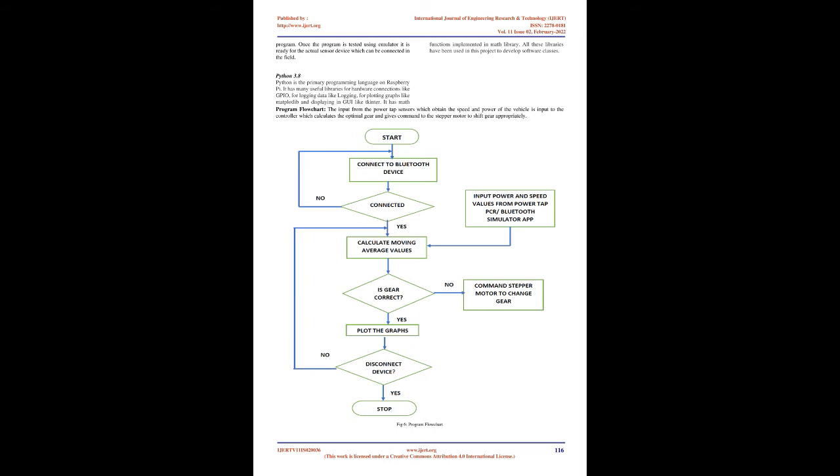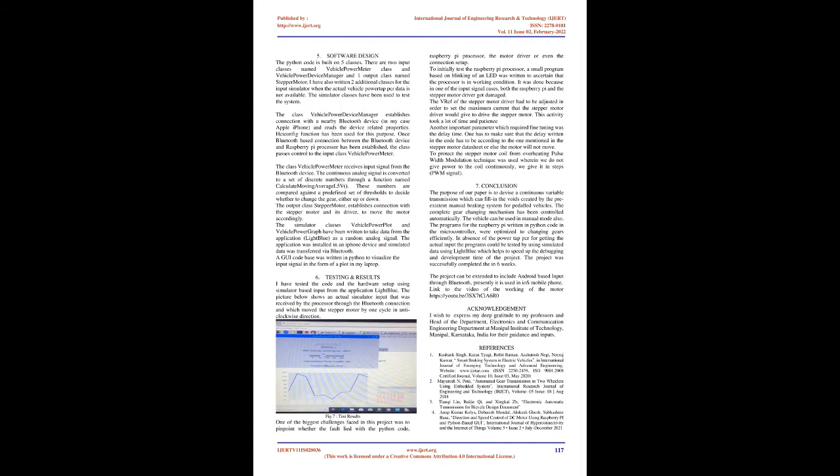LightBlue app. This app, a BLE development tool, can be used to connect to all devices that use Bluetooth Low Energy. LightBlue allows the user to test and simulate Bluetooth Low Energy devices. Testing devices is done in central mode, where the user can scan and connect to any nearby devices. Simulating devices sets the device into peripheral mode, where the user emulates a device. In the absence of the Powertap sensor, the LightBlue app is used to emulate the device and provide the vehicle speed and power to the main program.